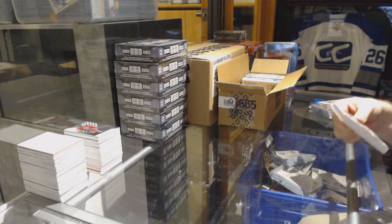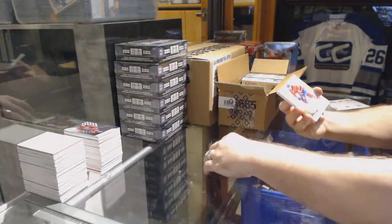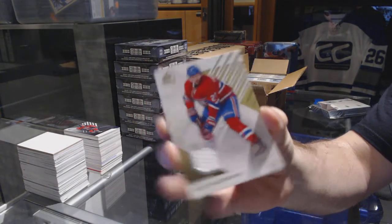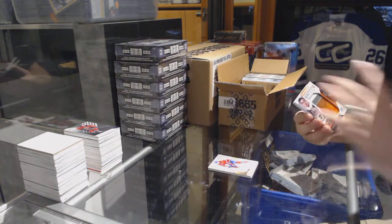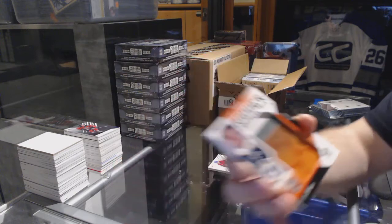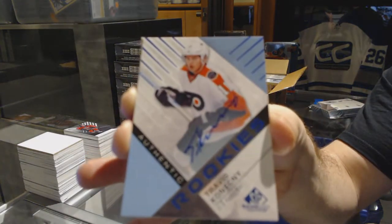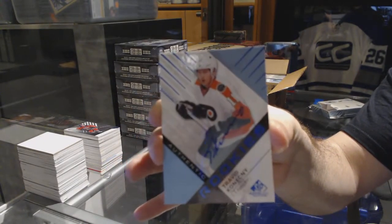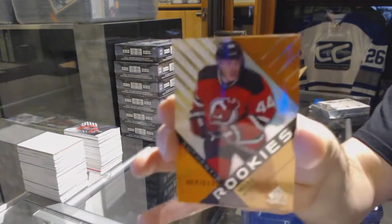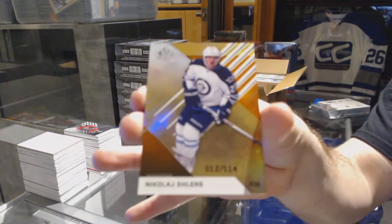For sure. For the Minnesota Wild, a $4.99, Mike Riley. For the Montreal Canadiens, Alex Galchenyuk, base jersey. We have a banner year for the St. Louis Blues, Robbie Fabry. We have an autographed rookie for the Philadelphia Flyers, Travis Konecny. For the New Jersey Devils, number 113, Miles Wood. Orange base parallel. And we've got number 114, orange base of Nikolaj Ehlers.